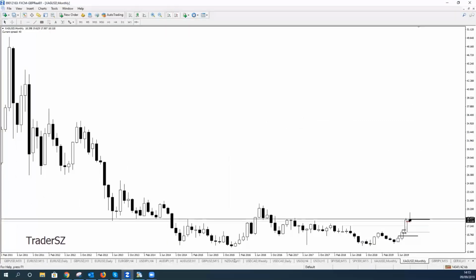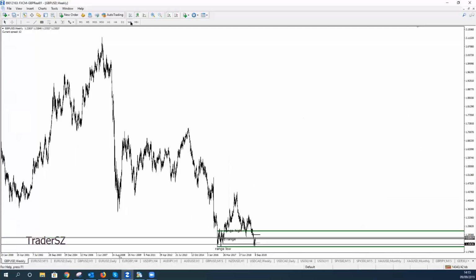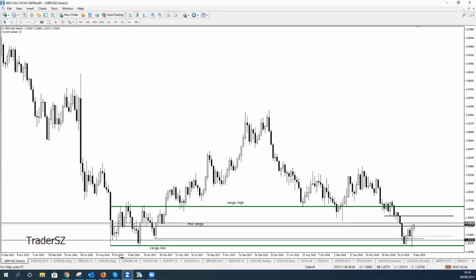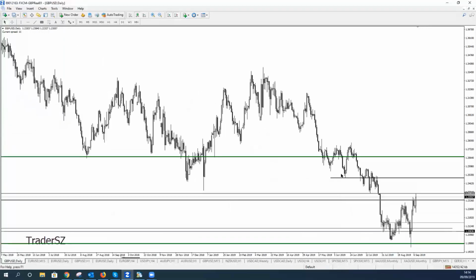So, is there any other pairs you want me to go through? I mean, I'm looking at cable. Now, I think cable's at a critical point. Okay. So, with cable, I'm looking at this old range I had while we were in this consolidation here. So, they've got the range high there, range low there, mid-range there. Where we're at is critical right now. I mean, there's obviously resistance at 123.80 here, and we could push up probably into there. But it's this that's critical for me.